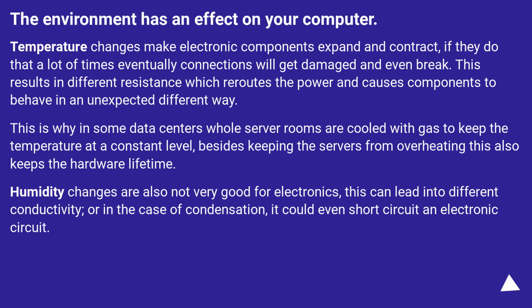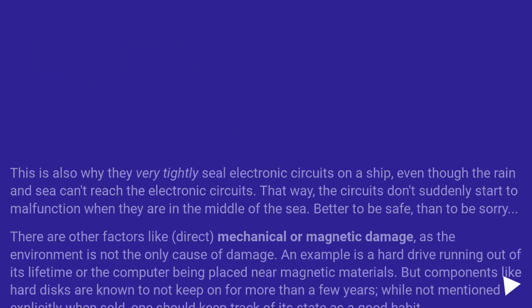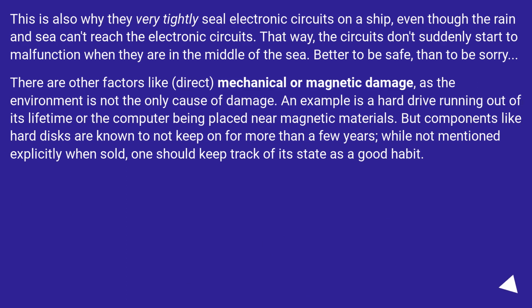Humidity changes are also not very good for electronics. This can lead to different conductivity, or in the case of condensation, it could even short-circuit an electronic circuit. This is also why they very tightly seal electronic circuits on a ship, even though the rain and sea can't reach them. That way, the circuits don't suddenly start to malfunction when they are in the middle of the sea. Better to be safe than sorry.